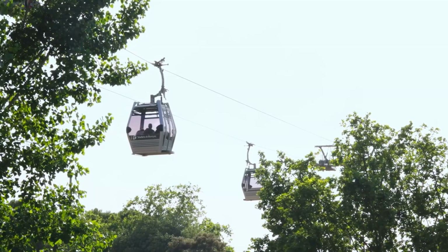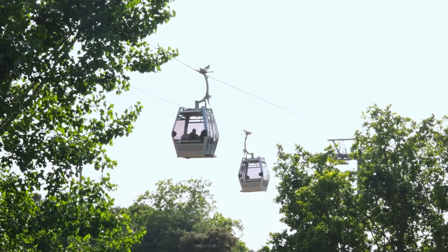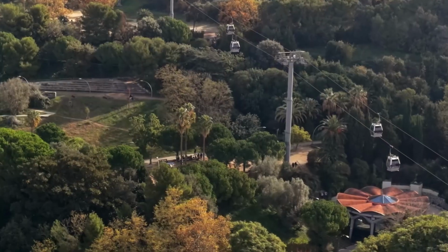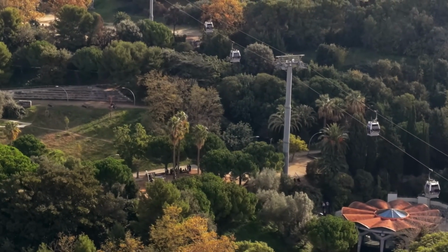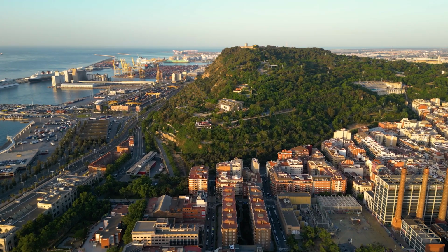Number 7 is Montjuïc, and I'm sorry if I'm not saying that right, and it's up there on the hill and you can go by the cable car from down here on the harbor. Picture yourself gliding uphill in a cable car, feeling like you're on top of the world. And hey, you kind of are. From up here, you get this awesome view of Barcelona. Once you hit the tippy top, you're faced with the mighty Montjuïc Castle.